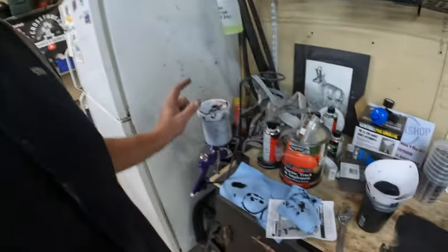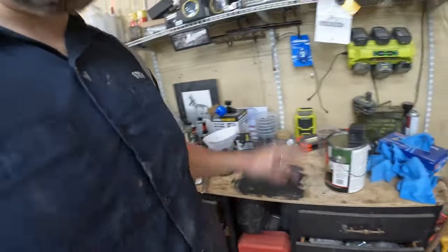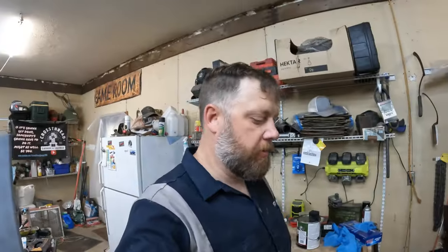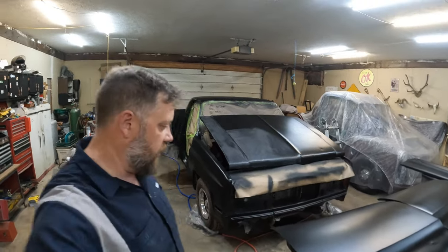Oh, also, this piece of junk's getting thrown out. So I didn't even clean it out last night. I put it up, took the regulator off, and said, "You're done, son," and retired him. So I'm gonna get my new gun, or my old gun, out and get it prepped and ready to go for a second coat of paint. It's day 698 of the journey to paint the C-10.